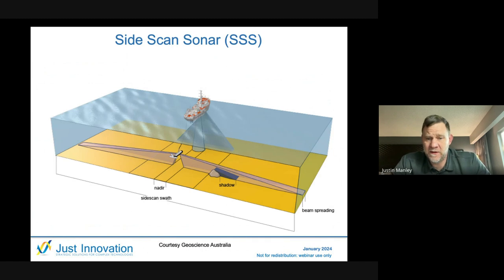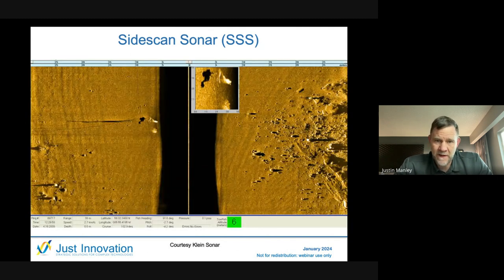Side scan sonar is a really important technology. The idea here, as you see in this image, is the instrument, often it was a towed body, these days that could be an underwater vehicle. Sound waves are fired out from side to side. They bounce off features on the seafloor, come back to the sensor, and the sensor creates an image. Key thing about side scan is classically, as you can see in the very middle there, you've got a gap. Call it the nadir.